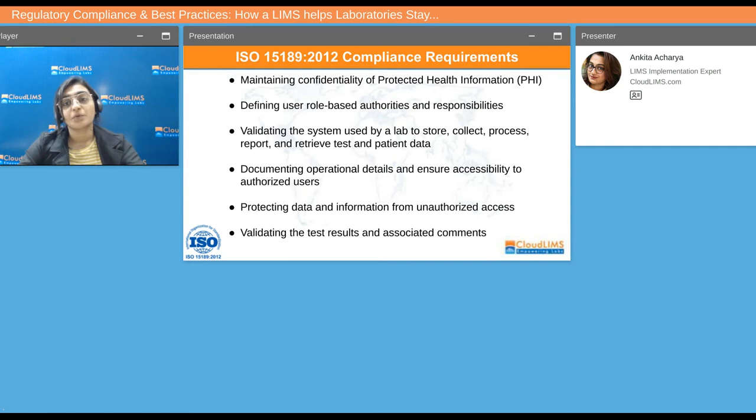Again, this talks about protecting confidential information, that is the PHI, protected health information, defining user role-based authorities and responsibilities, protecting data and information from unauthorized access, documenting operational details and ensuring accessibility to authorized users only, and validating the system and the test results and the process to retrieve data and information.